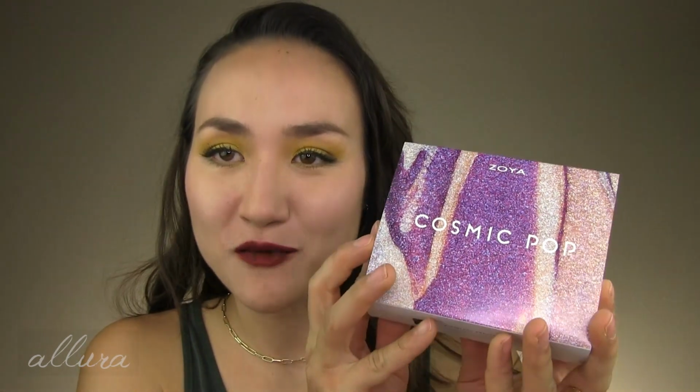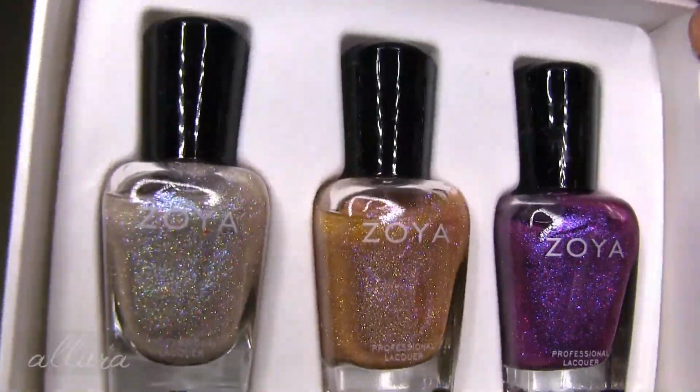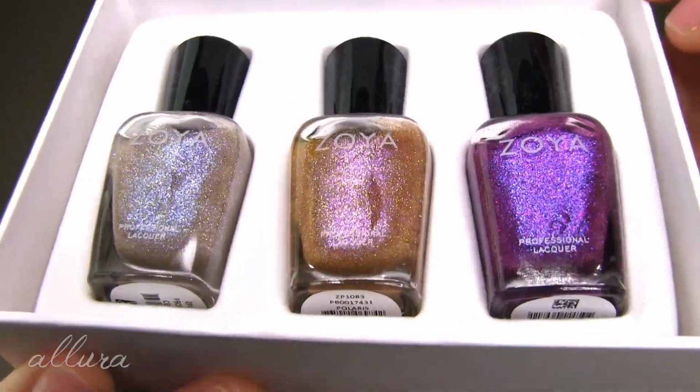And I may have actually mentioned this in the last favorites video. I can't remember, but even if I did, it continues to be some of my favorite sets of polishes from Zoya, more appropriate for the summer months. And in the summer months, I'm usually just painting my toenails as opposed to my fingernails, but this is the Cosmic Pop Trio. These colors are incredible, so sparkly, absolutely beautiful. So I've been loving all of these shades in this trio.